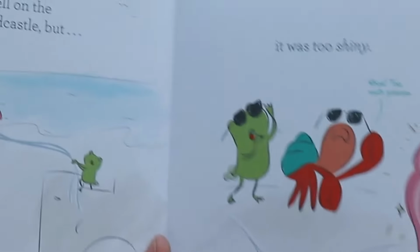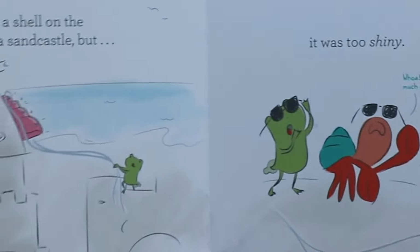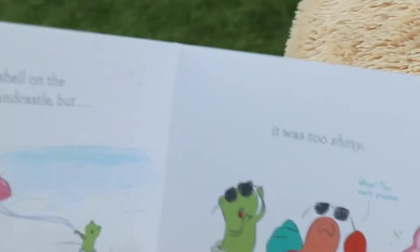Was he? I don't know. Okay, it's fine. She found a shell on the tip top of a sandcastle, but it was too shiny. Whoa, too much pizzazz. They needed some sunglasses. Well, this is so shiny. That's funny.